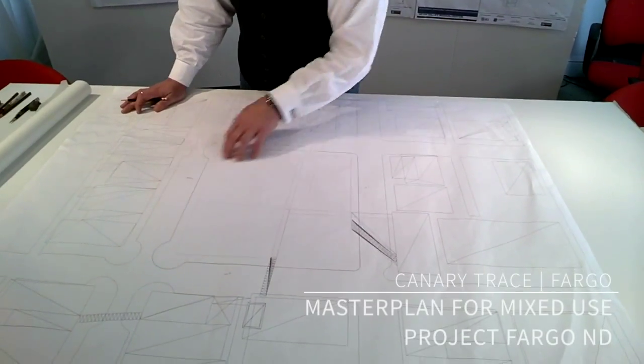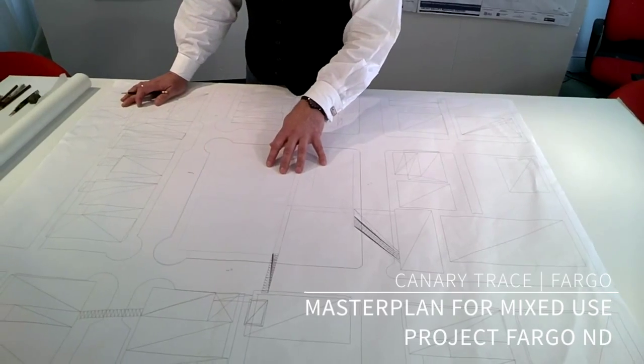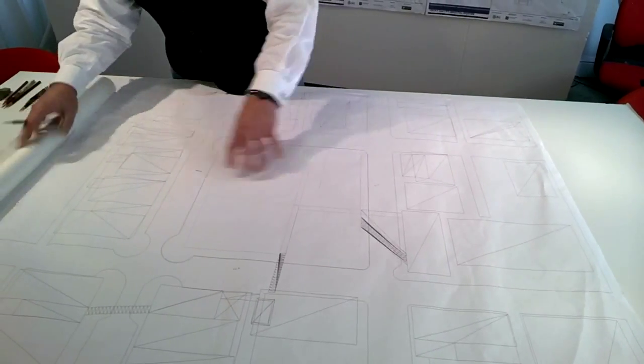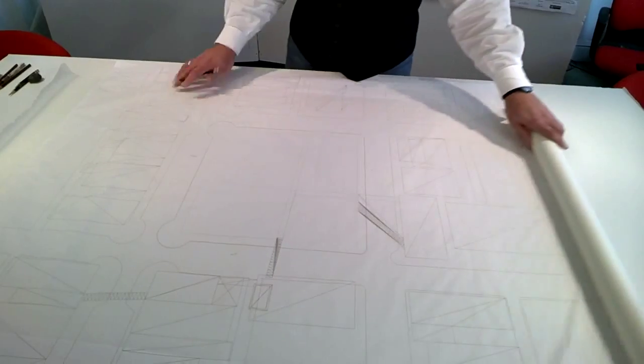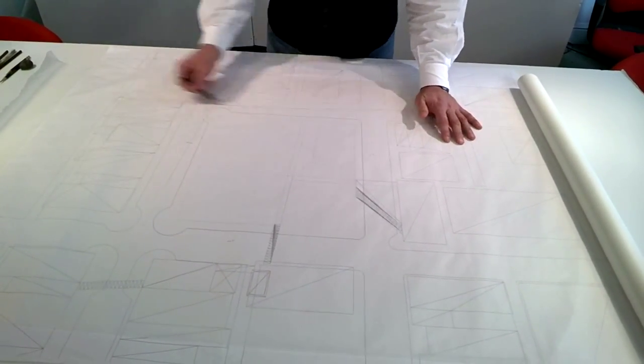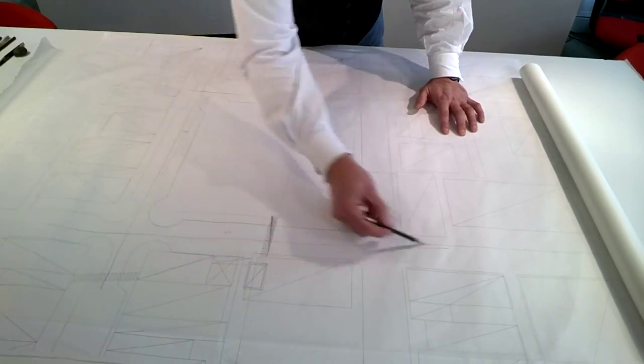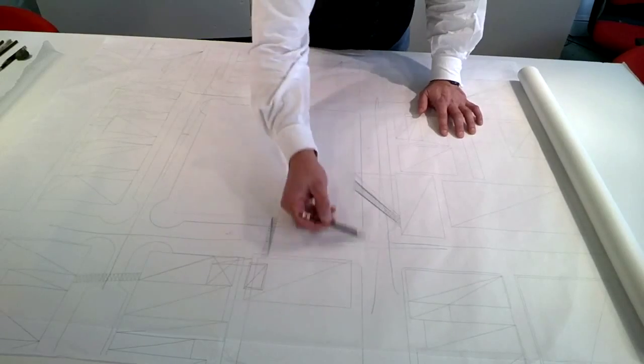So this is the site for a Fargo master plan and design competition. It's in downtown Fargo. It's surrounded by 3rd Street here and Broadway and 2nd Street and 5th Street, and it's the entire block.